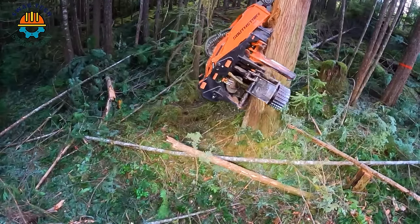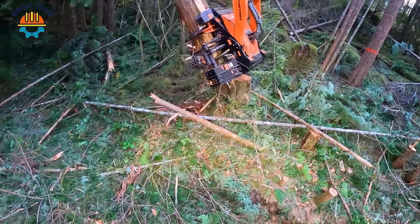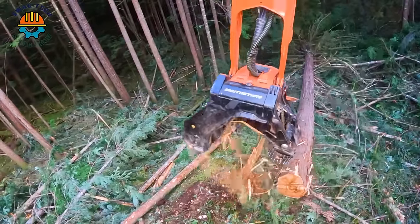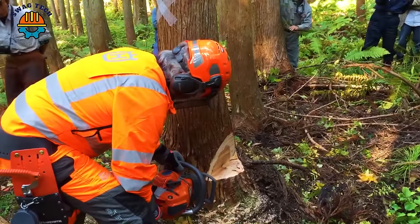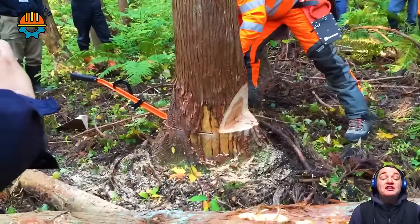Let's take a close look to see the power of the logging monsters. This video was 11 years ago, but at that time the power of chainsaws had already developed like this.